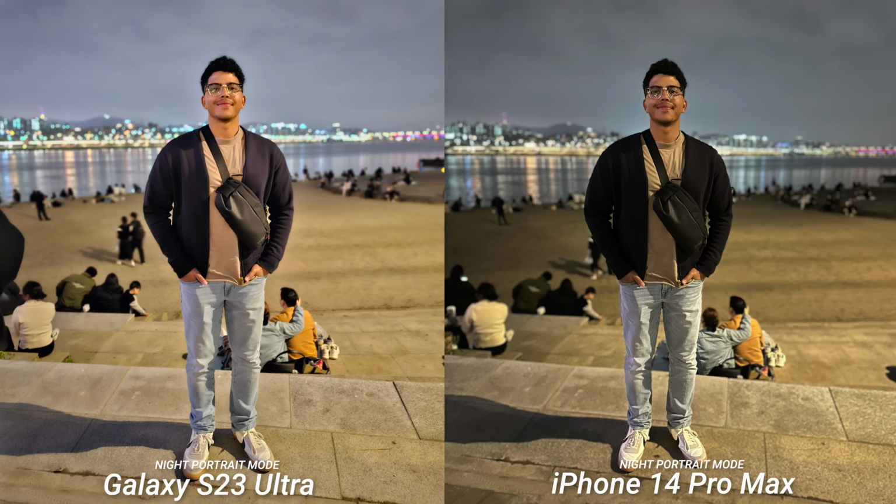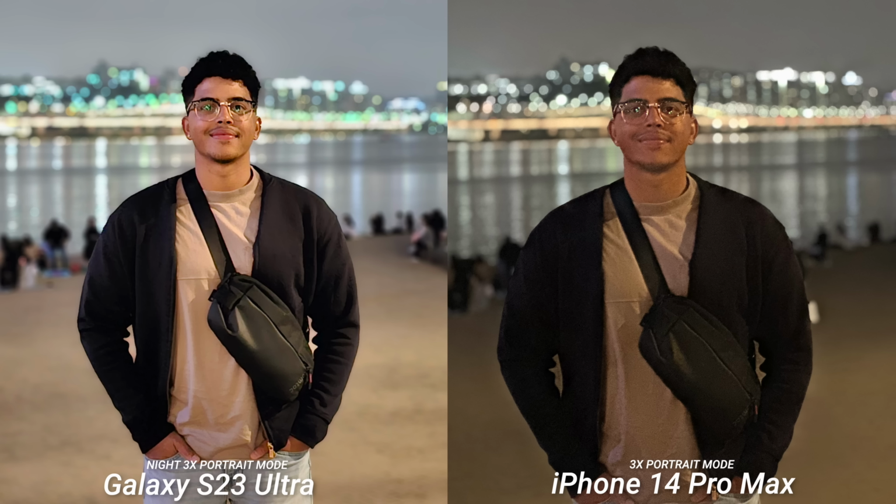Again, the same approach here when it comes to the main sensor, brighter and slightly softer versus a flatter, more accurate to the scene approach. The 3x portrait here though really shows you what night mode can do for the 3x portrait shots. I hope the iPhone adds this in very soon with the software update. This is literally like night and day.